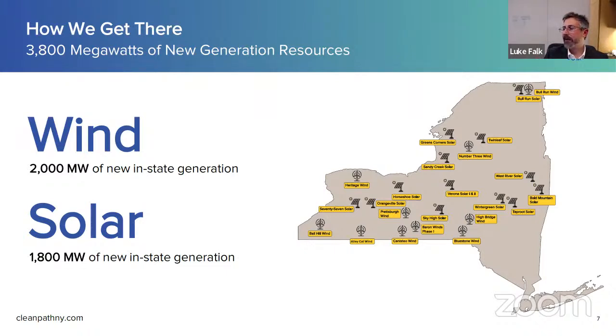I don't know that there's anything else really to talk about on this slide. Oh, yes, there is one more point to make. So all of these are new and additional to the system. None of them exist today, although a small handful of them have already broken ground and are starting to be constructed even as we sit here today. But the good news is that this is a tremendous volume of new clean energy that's going to be brought online across the state by virtue of our effort.